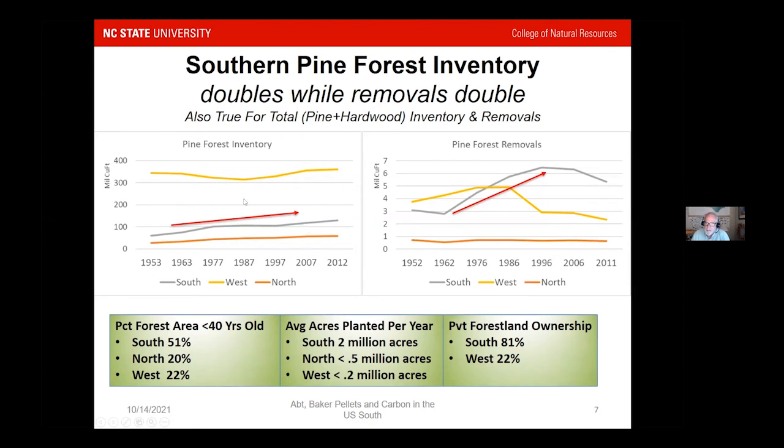And you might think, well, that must be because removals are going down, but in fact, here's southern removals. Pine removals also doubled over that period. So that tells you there's a dynamic going on where you're not just subtracting wood from the inventory and then filling it back up. Removals are actually increasing at a faster rate than inventory, and the inventory is still going up. So there must be something going on at either the land use margin or the intensive management margin for that to be true.